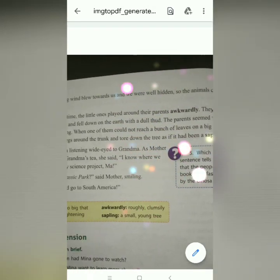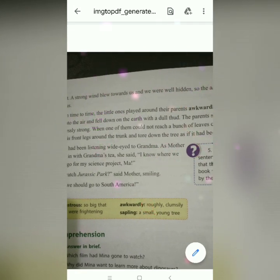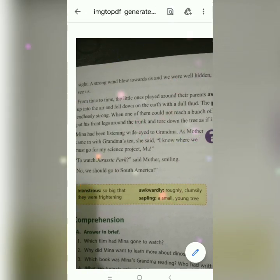A strong wind blew towards us, and we were well hidden so the animals could not see us. Professor Challenger said that there was a strong wind blowing towards them, and they were so nicely hidden. It means they hid themselves under the bushes or under the leaves in the forest, so that the animals, the dinosaurs, could not see them.